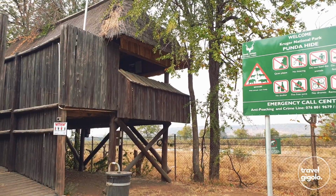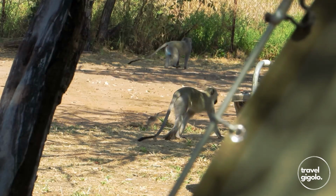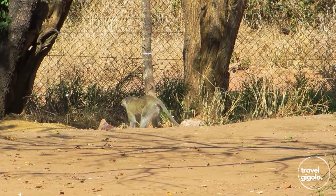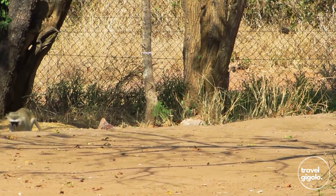So definitely a notable feature of this campsite is a really nice hide. This is a fenced campsite, so I wouldn't say there are any particularly significant dangers and hazards. Of course, there are monkeys and they get up to monkey business, so you've got to be really careful about where you keep your stuff and not having it exposed and not giving the monkeys an opportunity to come and steal your food, for example.